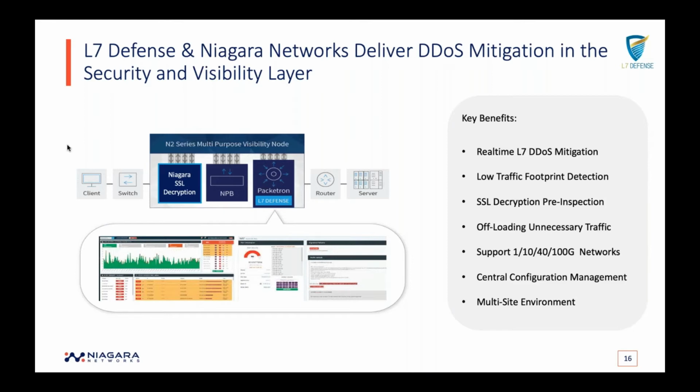It also allows low traffic footprint detection, which is unique to L7 Defense. The SSL is basically a pre-inspection process: when traffic arrives into the Niagara, a multi-purpose device, it is able to decrypt the traffic and then send it to inspection, and repass it and re-encrypt it. Another unique feature here is the ability to do offloading, so only traffic that needs to go for inspection with L7 Defense will go there. It supports all network speeds and rates from 1 gig all the way to 100 gig in that specific platform. And all this can be managed via a central configuration management platform running SDN, which I have a couple of slides I would like to share.